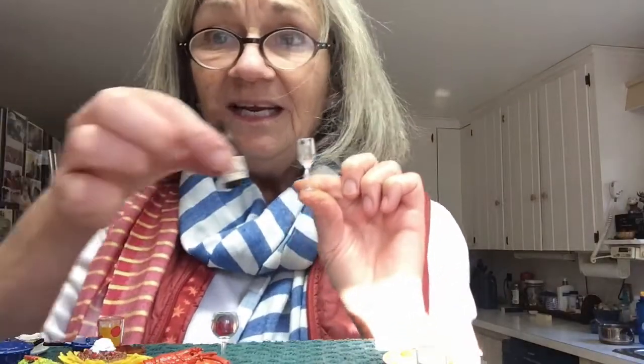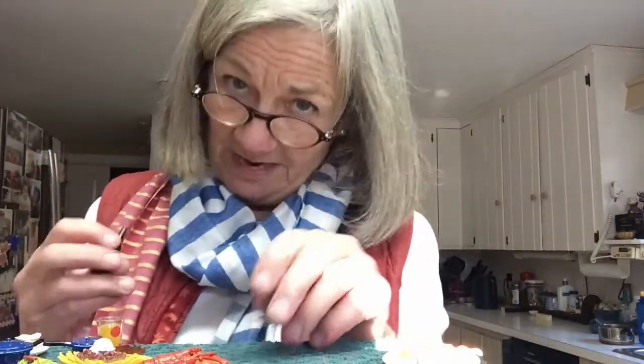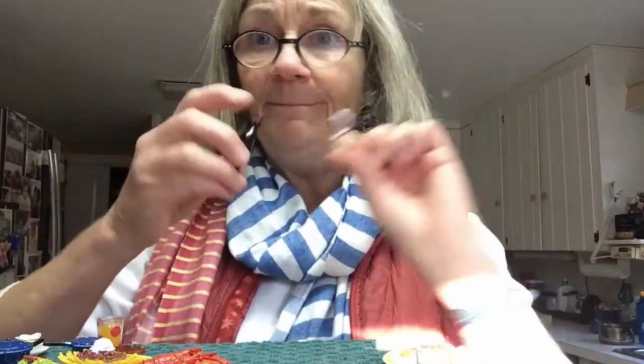Now, I'm not a wine drinker, but I know a lot of grown-ups who are. So, if anybody needed a teeny tiny glass of wine, here's a teeny tiny bottle. Or, if you prefer red wine instead of white, here's a little red wine glass. Other people like milk, and here's a little glass of milk.